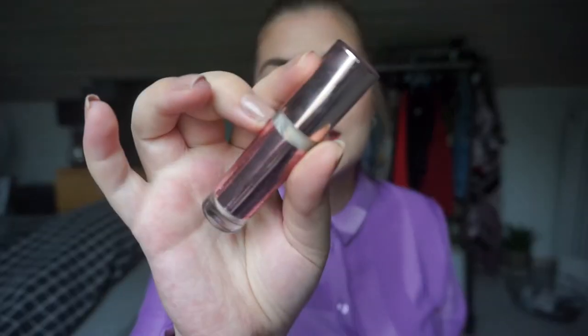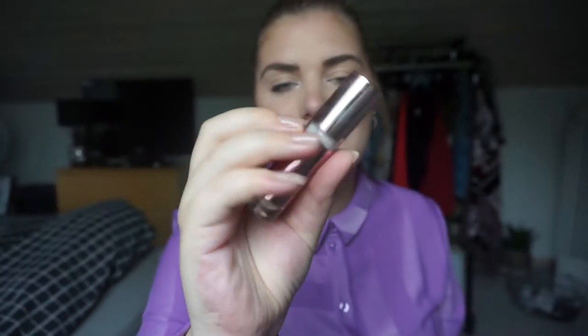The next one is my Revolution Conceal and Define Full Coverage Concealer. Why does it say multiple times? Conceal and Define Full Coverage Conceal and Contour. This concealer right here, it is in the shade C1.